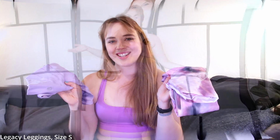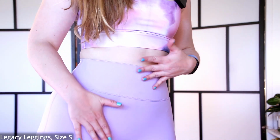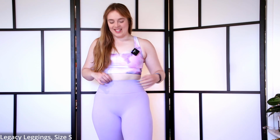And let's just see these on. All right, here we have the Frosted Purple Legacy Leggings. I think it's such a beautiful color, especially if you have a little bit more tan on your skin. I don't. I mean, I did get a little bit more tan on my vacation just now, so it's definitely a little better right now, but I don't know. I still think it works if you're also very pale like me. It's just such a stunning color and I like it a lot. I'm really happy I got this one.